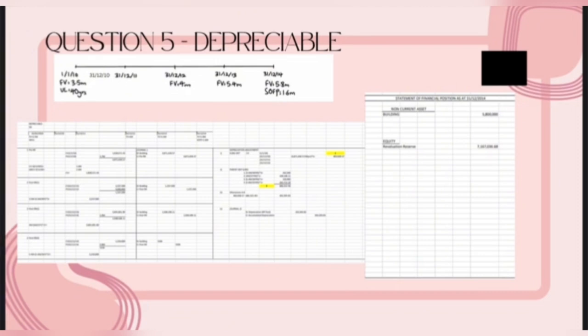For the second step as post-RR, we need to find the CV again in 2012. FV 2012 is 4 million. We will take the amount of 4 million, and to find the CV, 3.5 million minus 3.5 million over 40 years, but times 3, because 2010 till 2012 is 3 years, and we will get the amount of 3,237,500. Key in the CV above, and minus the 5 million, and we will get 1,237,500. Put it in the journal as debit building, and credit post RR as 1,237,500.